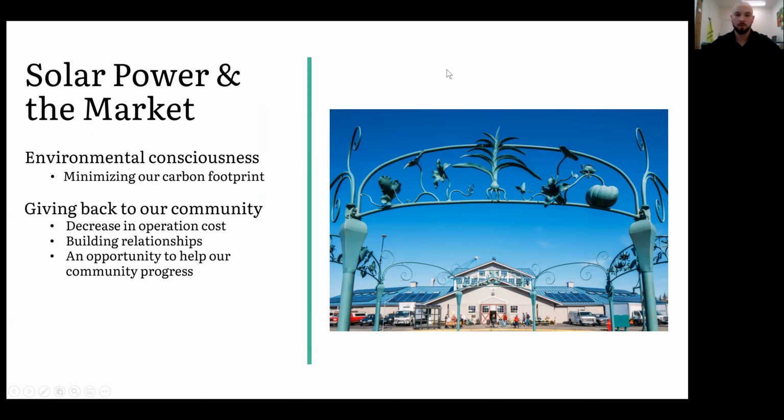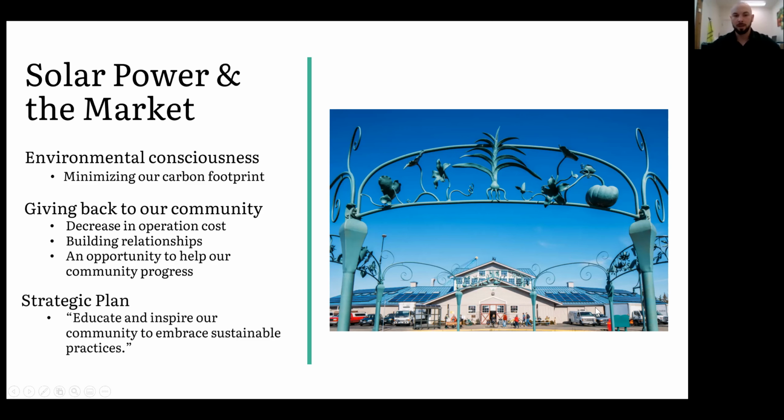Especially with our partnerships with the city and the port, if we can start developing bigger programs, we can extend ourselves out further, which means it's going to be more of a benefit to the community. So every dollar that we can save and put towards that is going to be a benefit to everybody in the area. It's also an opportunity to help our community progress forward.